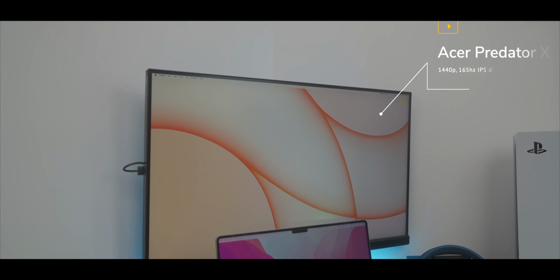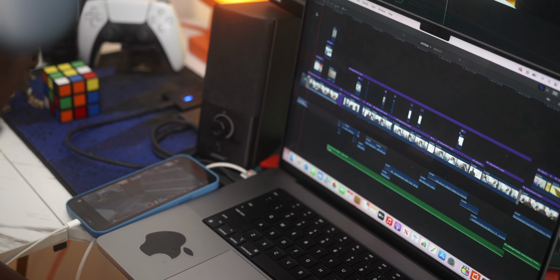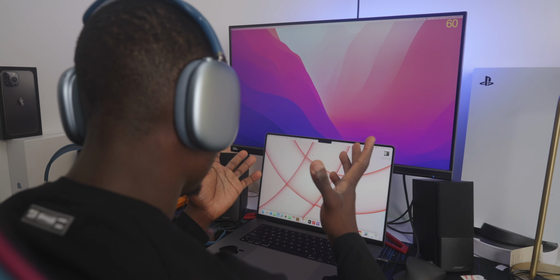This is the Acer Predator XB27. Yes, I know, it's a gaming monitor, but this display continues to blow past my expectation for what I actually use it for, which is video editing in Final Cut Pro using my M1 Max MacBook Pro. And in this video, I'm going to be talking about why I think this display is the best value for the M1 Pro or M1 Max MacBook Pro. So let's get to it.